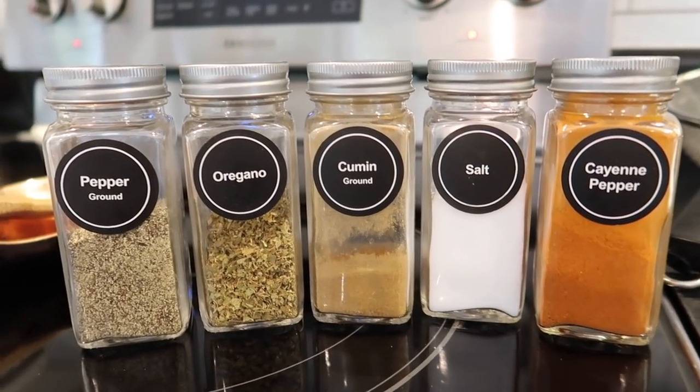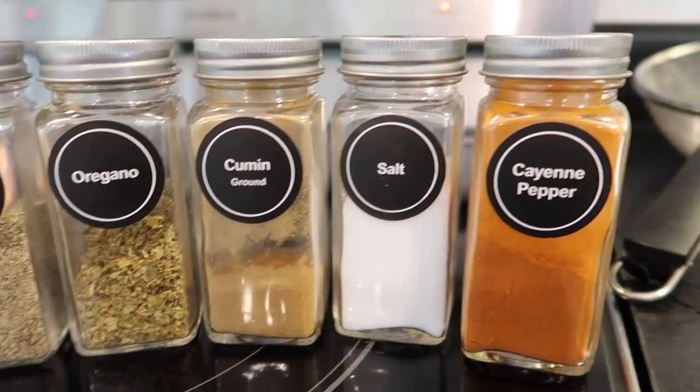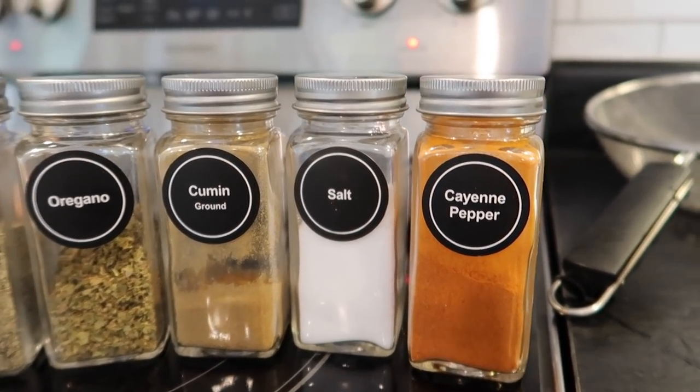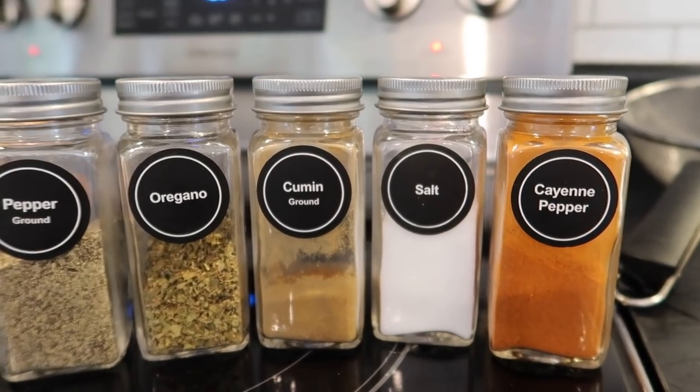So these are the spices that I'm going to be using. The cayenne pepper, only a little bit. I mean, obviously just use according to your taste. If you like more spice, definitely put more in.